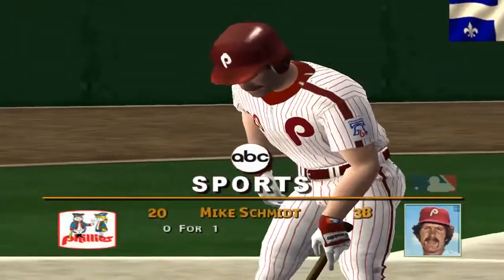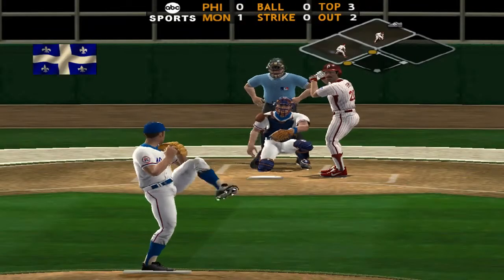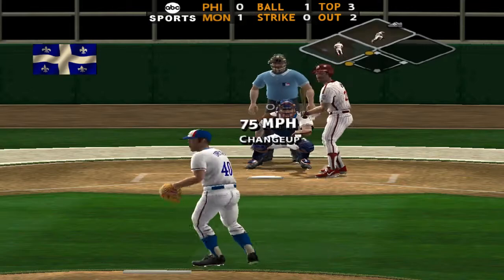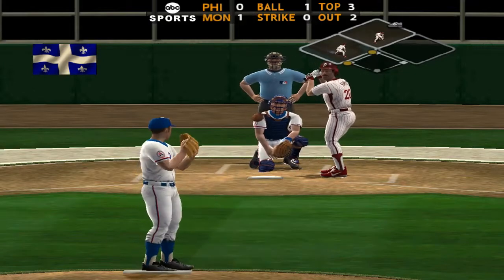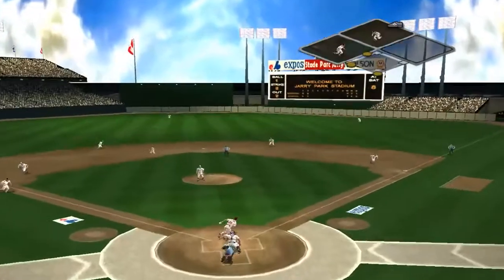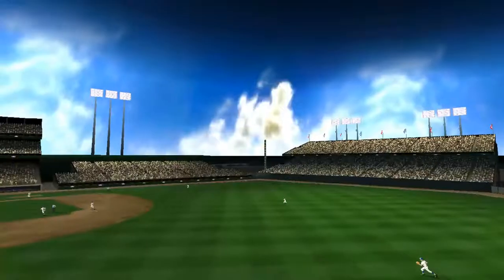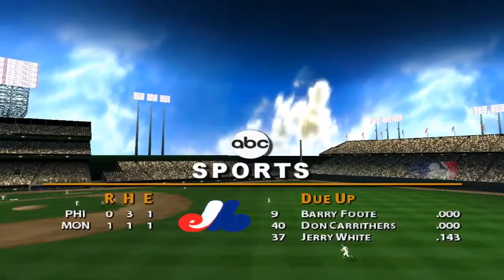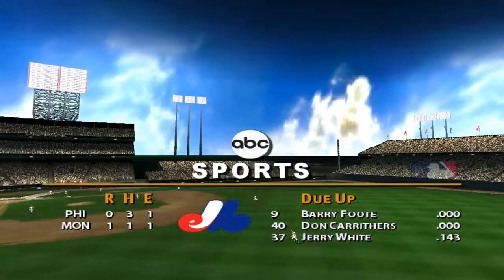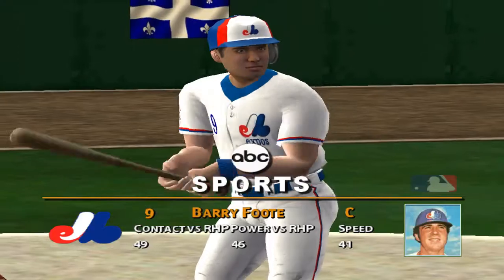That brings up Mike Schmidt. Misses for a ball. One ball, no strikes. Hit sharply to second. That's an out. After 2.5 innings, the Expos lead by one run. Now that brings up Barry Foote.